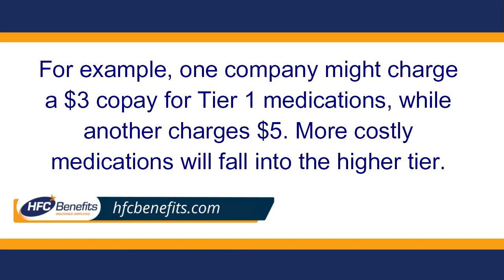The insurance company will set the copay for each of those tiers. For example, one company may charge a $3 copay for Tier 1, while the other may charge $5. So definitely look at those things when you go to look at a plan. Of course, the more costly the medication is, the higher the tier that plan will charge.